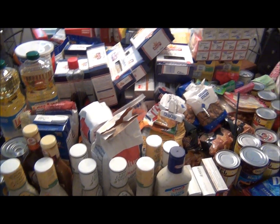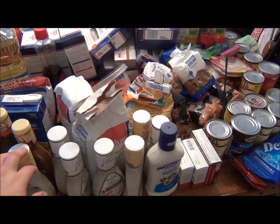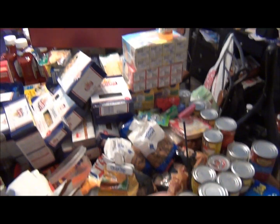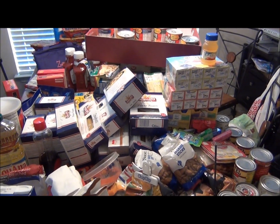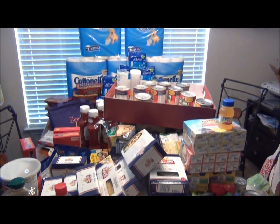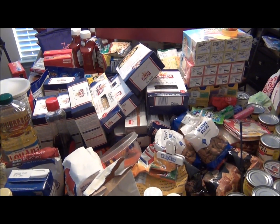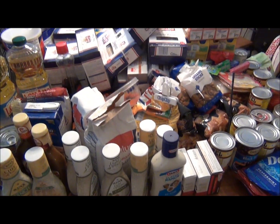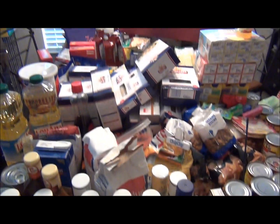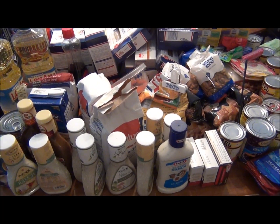And everything is sitting here on the table, and although it probably does not look very organized to you, I did put it in little categories, you know, salad dressings and baking stuff and pastas, snacks, canned stuff, and so on and so forth. So the toilet paper is there from a different video, so disregard that. But all right, that's what it looks like here in the middle of the process, and we'll see what it looks like when it's done.